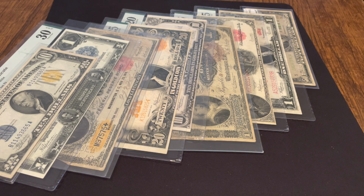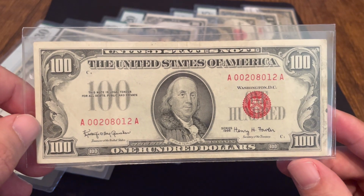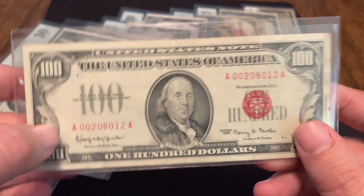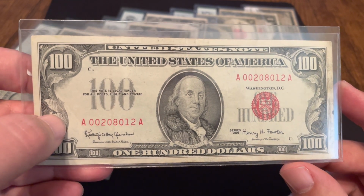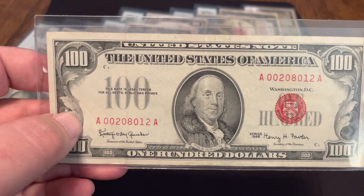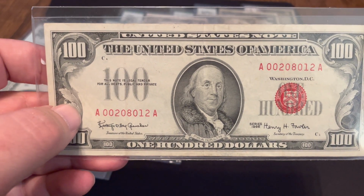And number 1 on my list. I did make mention of this note already, so it shouldn't be a real surprise. It is the newest note. It is one of the higher denominations. It is the 1966 $100 legal tender. You can see it says United States note, a United States note, a legal tender note. Those terms are interchangeable. What they did was, in 1966, they checked the books, and they were supposed to have printed so much money in the Legal Tender Act, and they didn't have that much in circulation.